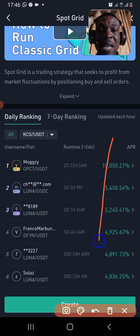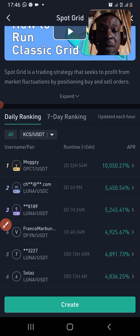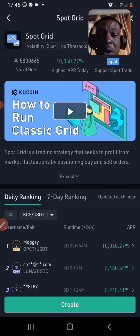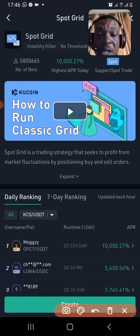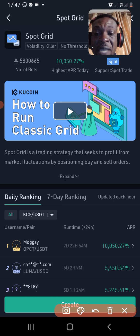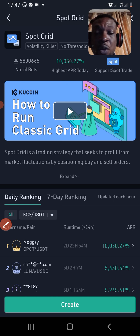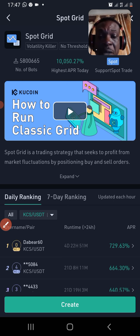We don't care about how much he's making right now. What we care about is how much we are going to be making once we start off using the bot. So what are we going to do right now? We are going to click on the trading pair, which is right here. We'll click on that. We are not choosing KCS, and I'll tell you why and show you why we are going to be using other pairs.